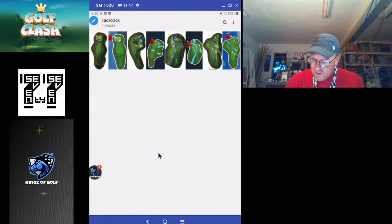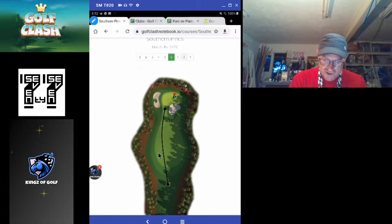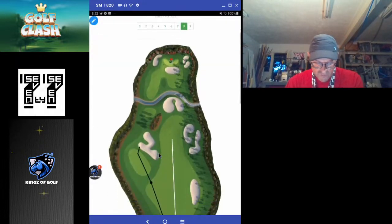Hole number 3 is hole number 8 of Southern Pines. Go to Golf Clash Notebook and check out hole number 8. Hole number 3 of the tournament. All right.